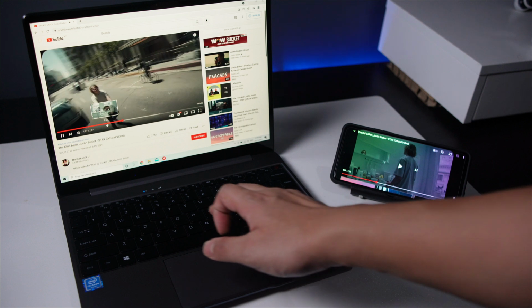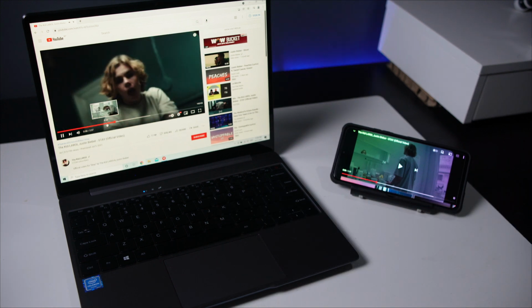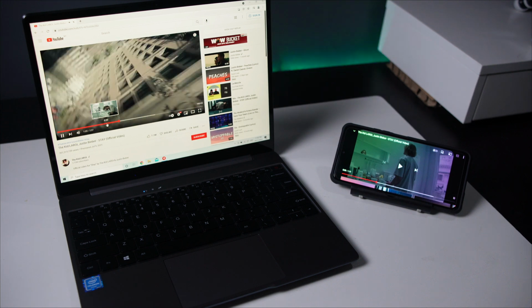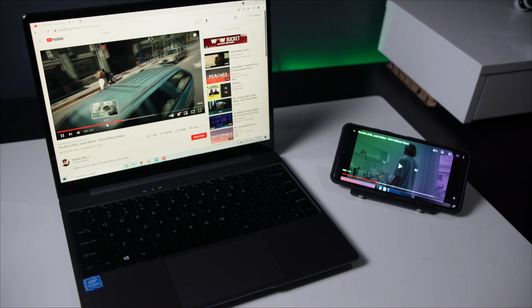So like you guys heard, the performance is basically just on par with a normal handphone speaker. Lacks bass, lacks clarity. So if you're using this laptop, expect to use headphones, especially if you're watching Netflix.